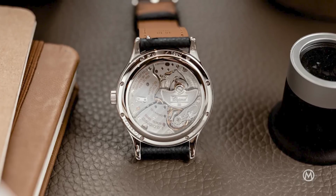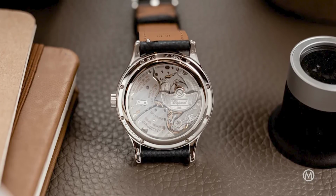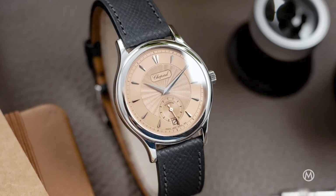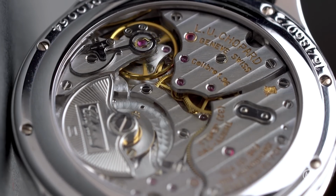On the Monochrome website we have a long interview with Michel Parmigiani where he talks about developing this movement in times when computer-aided design and 5-axis CNC machines and other technical tools were not as available as today. Thanks to its architecture with a micro-rotor, the caliber 96 was only 3.3 mm in height, while offering a solid 65 hours of power reserve.